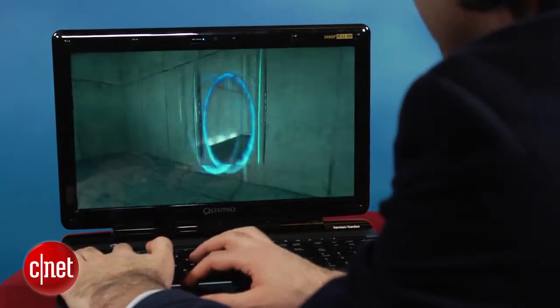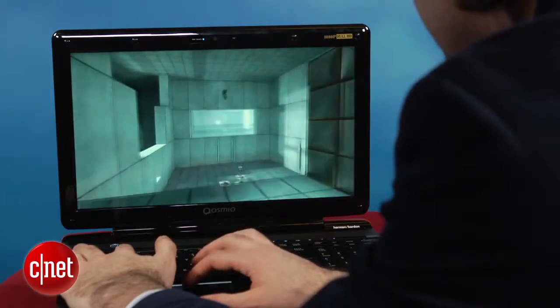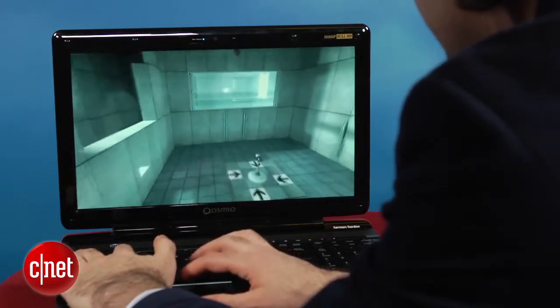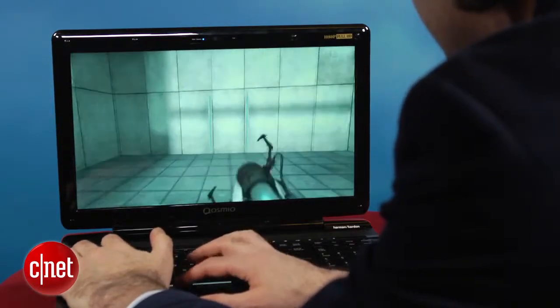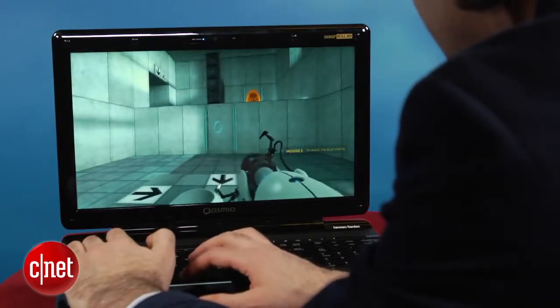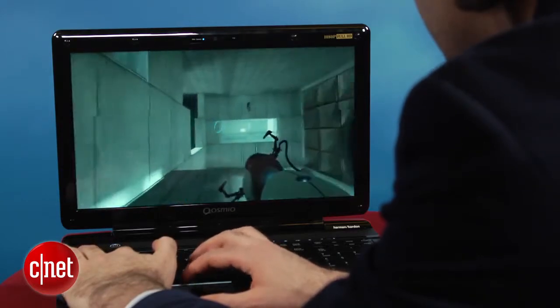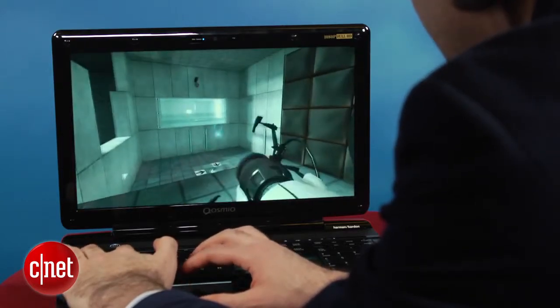Now, turn the 3D off, and in 2D it actually plays games just fine. But turn that 3D on, and because you're stuck at that higher resolution, even though it knocks it down to 1366 by 768 in 3D mode, it's doubling so much of the information that it's just too choppy to play. We tried Skyrim, we tried Battlefield 3; Portal actually worked okay. In our review, we've got some more frames per second breakdowns of how different games worked in 2D and 3D mode.